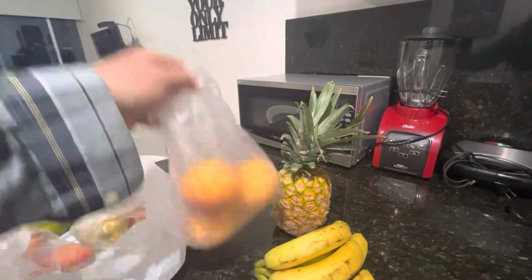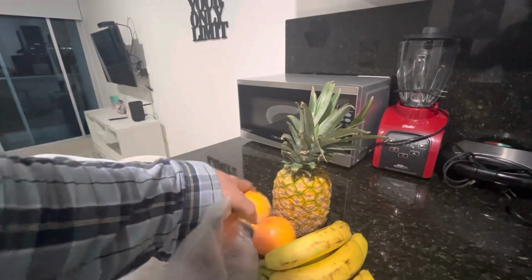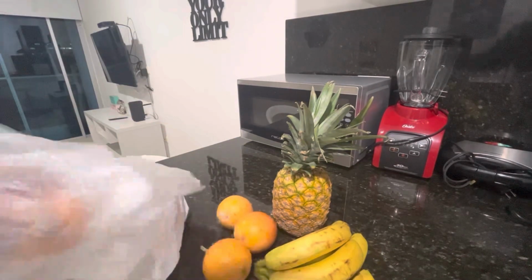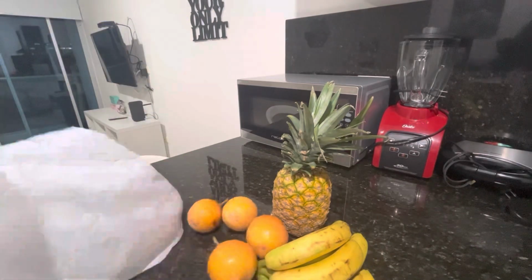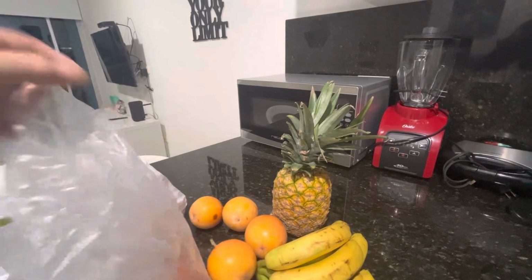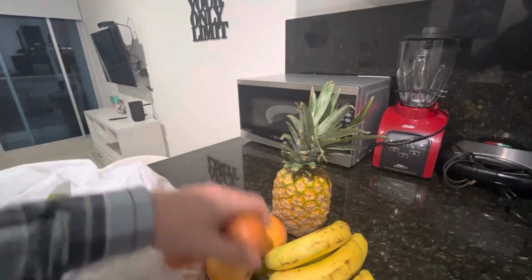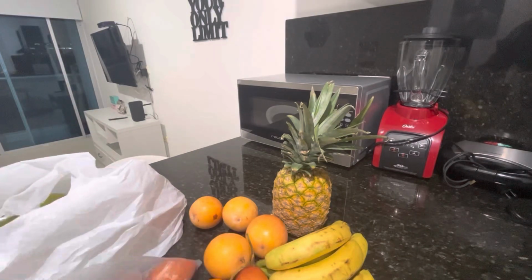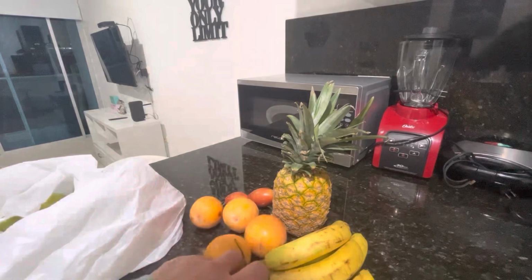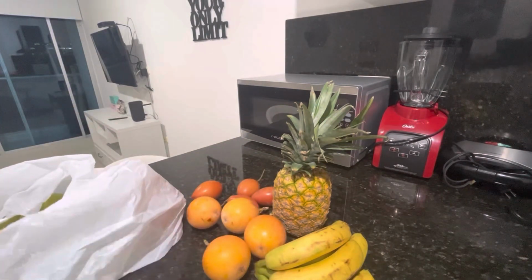Here is something that I really love, passion fruit. I mean, I think it's a passion fruit. I didn't check. So I got like 4 of those. Sorry, I have no idea, but I had it before, and I think I didn't hate it. Quite pleasant fruits.